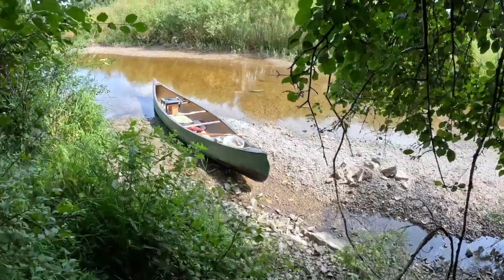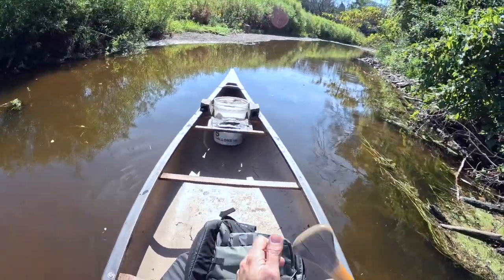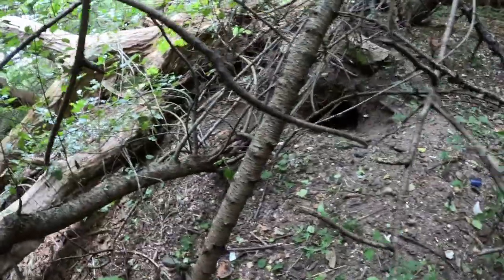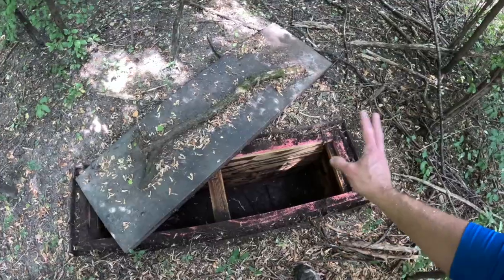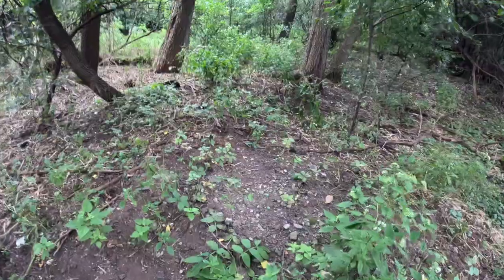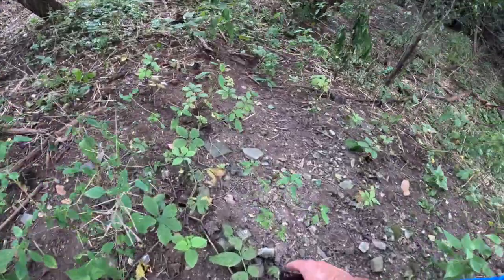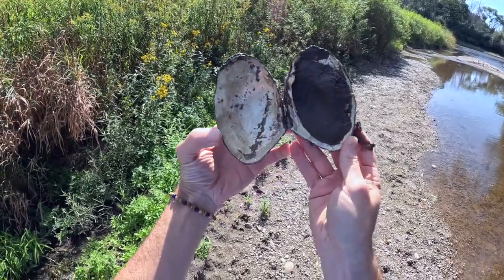So this here is my old town canoe. So yeah, sometimes nature will help you out and they might dig out the treasure for you. Maybe someone came along and took all the good stuff, gold and silver and whatnot. Recently I saw a cutie monster. Ooh. Yeah, it's filled with mud. Maybe there's a pearl in here.